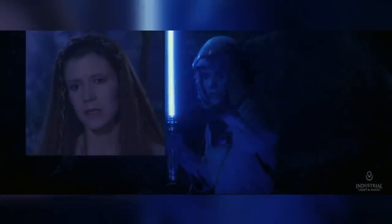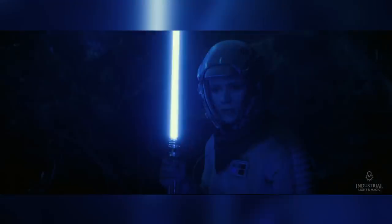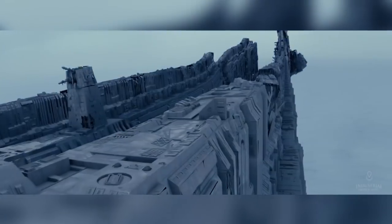ILM continued to weave its magic in The Rise of Skywalker, resurrecting Princess Leia, creating creatures and characters, and developing a new water solver and toolkit to be able to direct and control the waves.